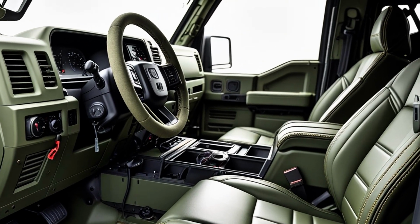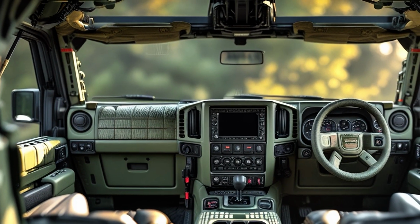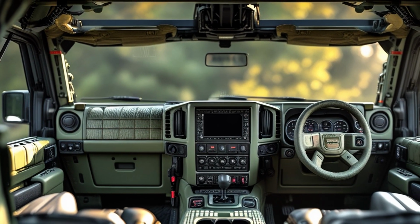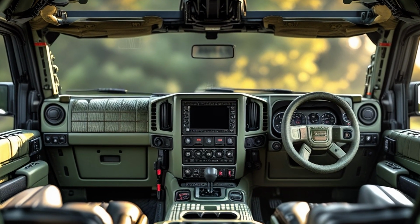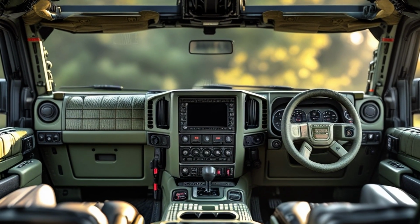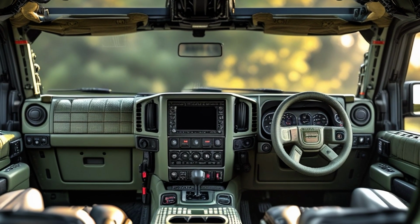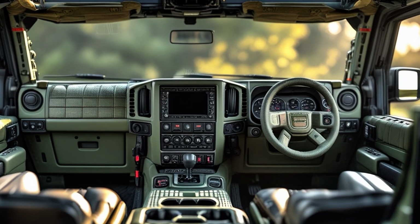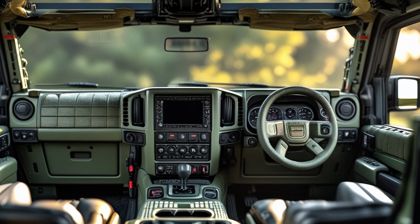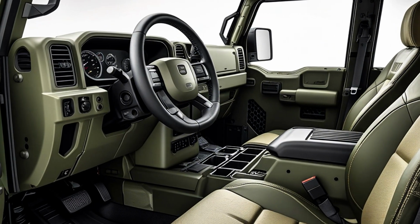Driving the Humvee Hellcat is an experience that constantly messes with your brain. Your eyes see a massive armored truck, but your right foot controls a powertrain that belongs to a muscle car. The first time you floor it, there's a split second where your mind refuses to believe what's happening. Then the supercharger screams, the V8 bellows, and this gigantic 6x6 lunges forward with an acceleration that's nothing short of absurd. The sensation is like being in a battleship that suddenly learned how to sprint.